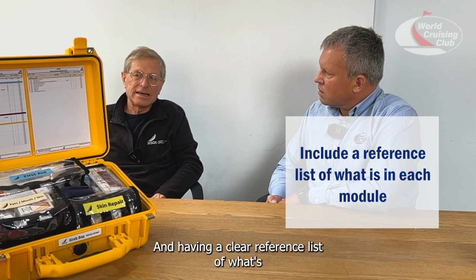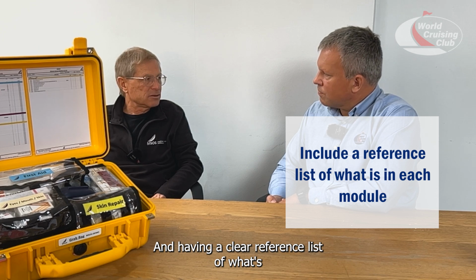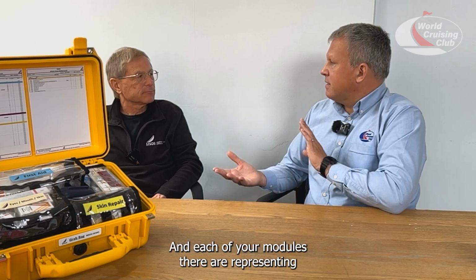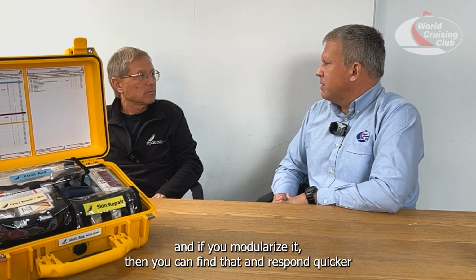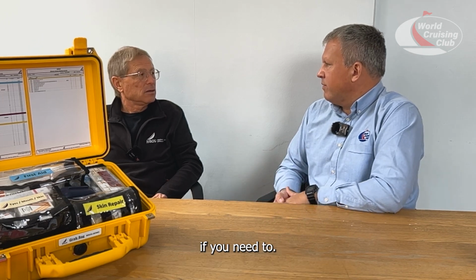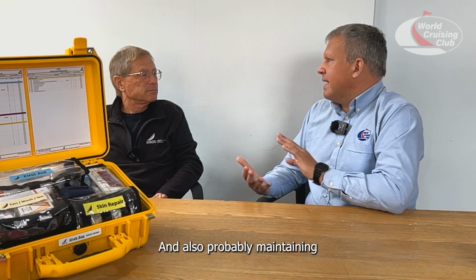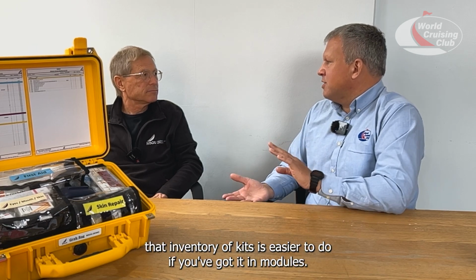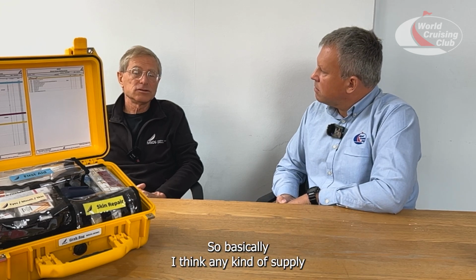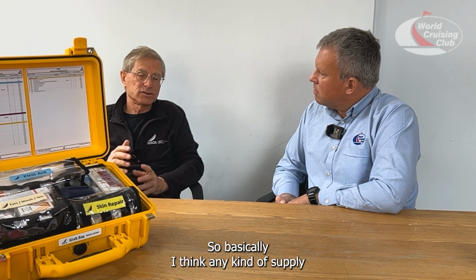And having a clear reference list of what's in the kit and where it is is also very important. And each of your modules represents some different need that you might have on board. If you modularise it, then you can find that and respond quicker if you need to. And also probably maintaining that inventory of kit is easier to do if you've got it in modules. Yeah, exactly right.